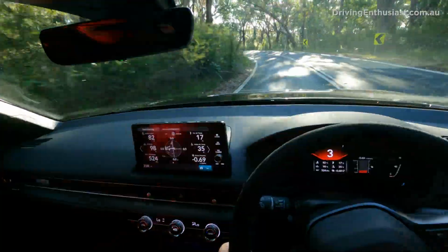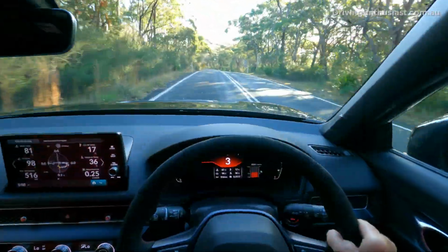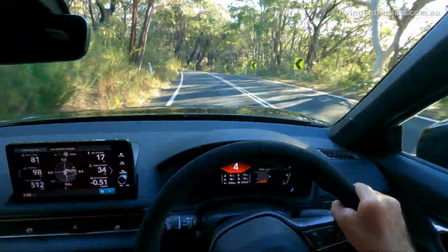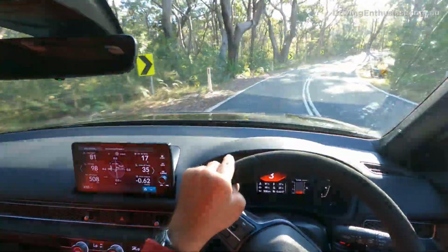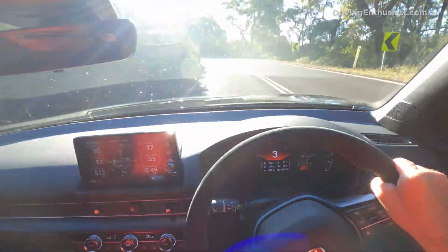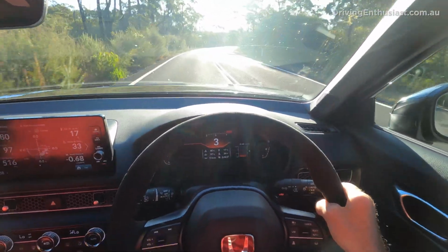This thing will be absolutely awesome on the track. It'll just walk away from a lot of higher end stuff, I think, because it is just so committed. Even after hitting bumps, the wheels feel like they're firmly planted on the ground all the time. That sun's nice and bright, isn't it?